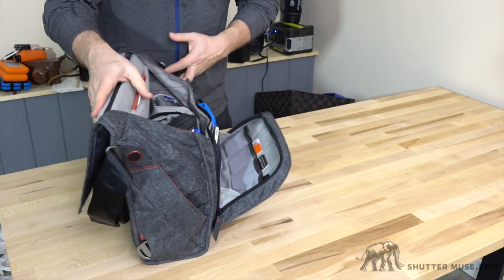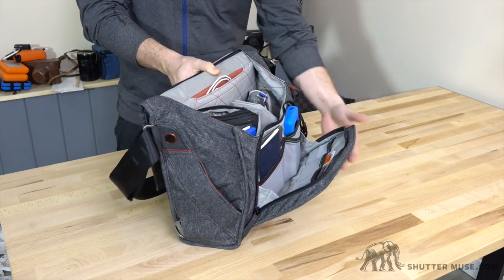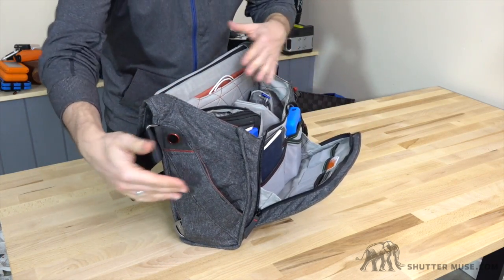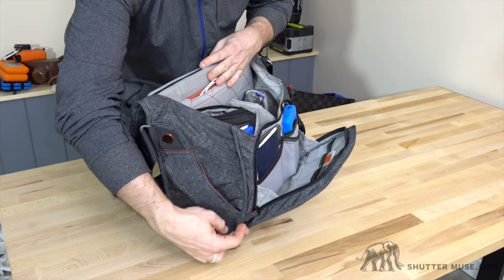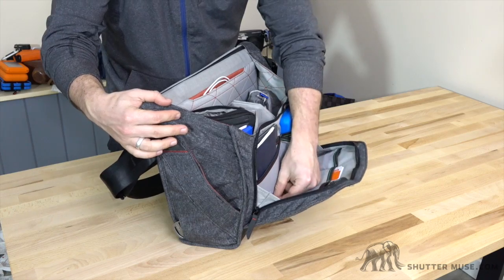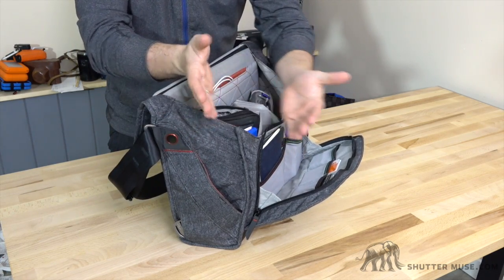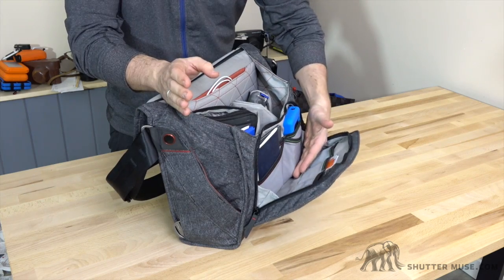The reason for that is, if I go side on here, I'm going to try and show you this. So the bottom of this pocket tapers down to a point. So you can see it just folds out from a point. So that means that at the base of this pocket, it essentially tapers down to 0. So you can't really put anything of any bulk in here.